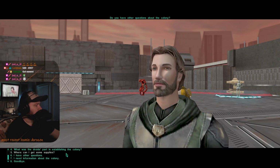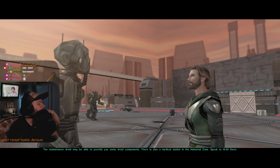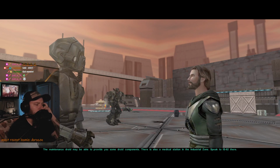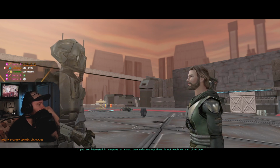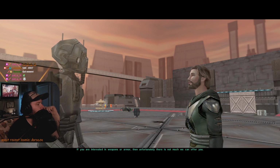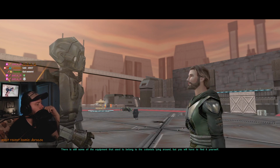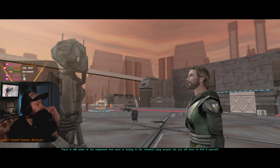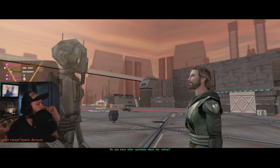Where can I get some supplies? The maintenance droid may be able to provide you with some droid components. There is also a medical station in the industrial zone. Speak to IS-62 there. If you are interested in weapons or armor, then unfortunately there is not much we can offer you. There is still some of the equipment that used to belong to the colonists lying around, but you will have to find it yourself. Do you have any other questions about the colony?